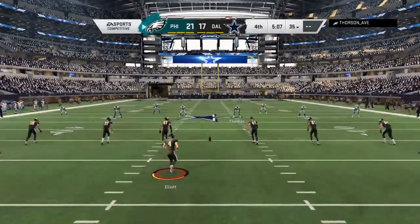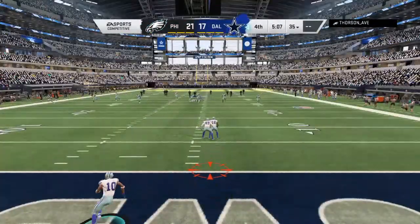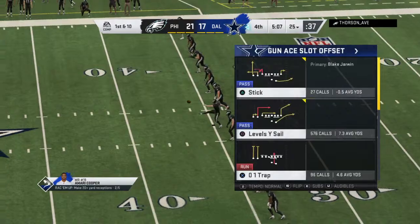Now after the touchdown, here's Elliott on to kick it away. Let's go, boys. Bring it up. At their own 25-yard line.